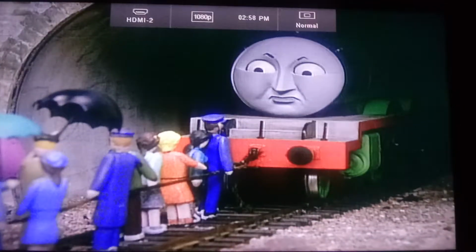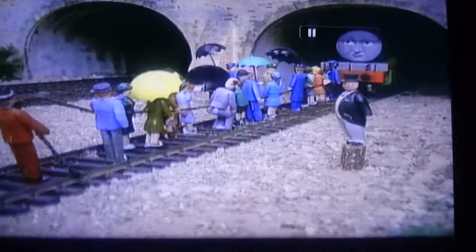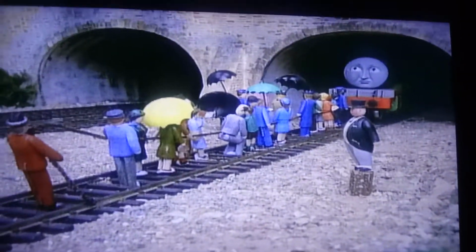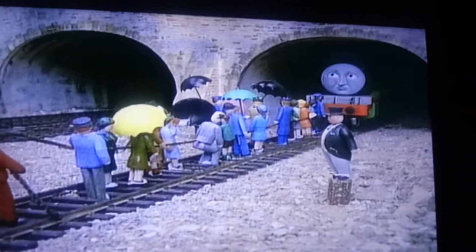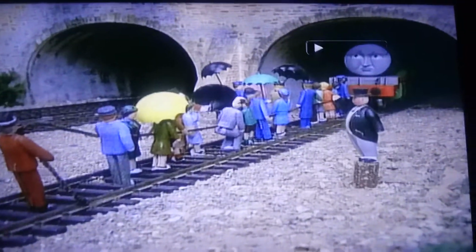Everyone pulled except Sir Topham Hatt, because... Okay, right off the bat, I can tell this cannot work. How are humans gonna pull a 50-ton locomotive with 3 coaches? That makes literally no sense. And Henry probably has his brakes on at this point. It won't make any sense.